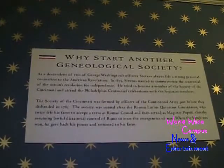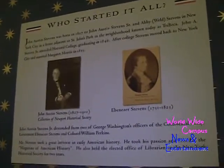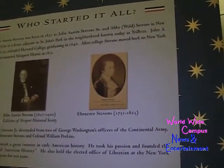And here's another one. See what the question is: why start another general society? And who started it? That's John Austin Stevens and Amber Stevens.